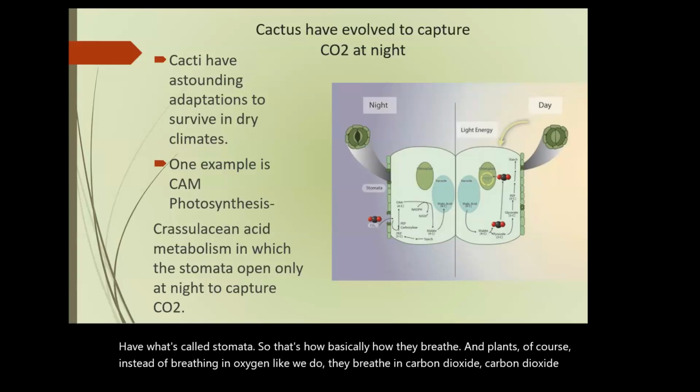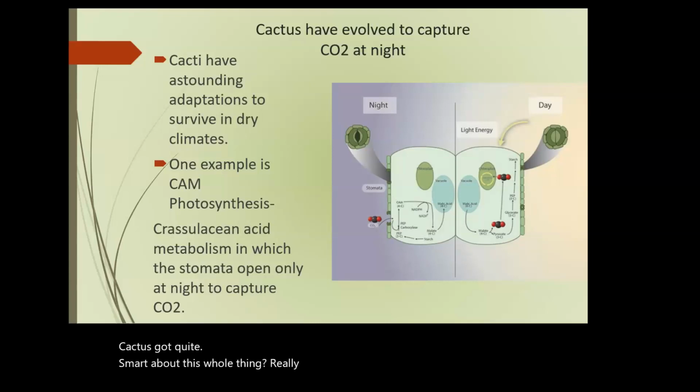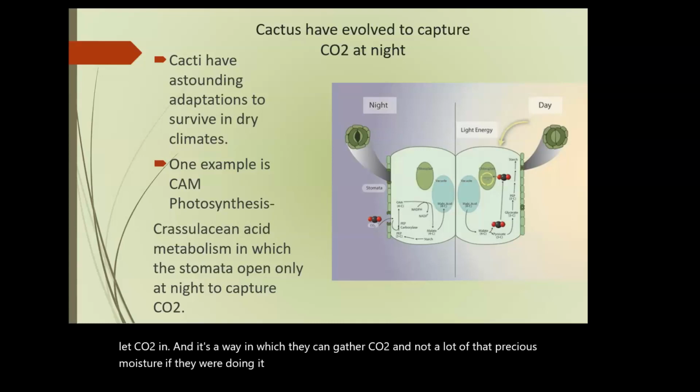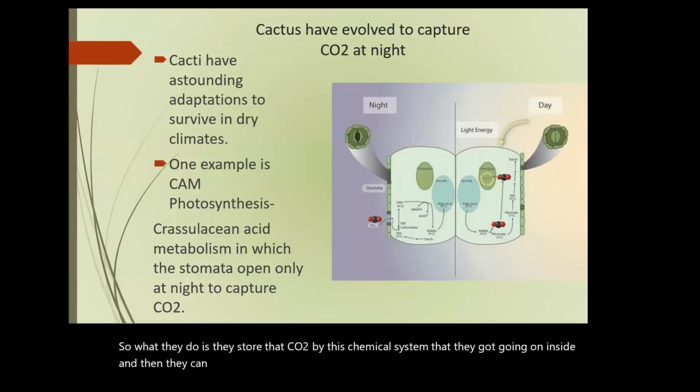So the cactus got quite smart about this whole thing. Really, it's just natural selection. It's not smarts. But they open their stomata at night. So when the sun's down and it's cooler, they can open those pores and let CO2 in. And it's a way in which they can gather CO2 and not lose a lot of that precious moisture if they were doing it during the height of the sun. So what they do is they store that CO2 by this chemical system that they got going on inside, and then they can photosynthesize during the day with that stored CO2 in their system.